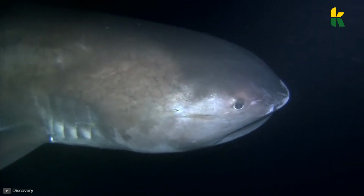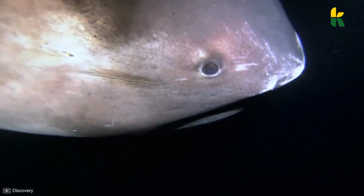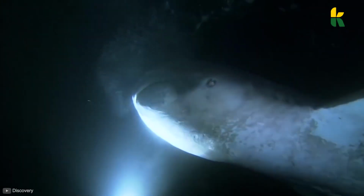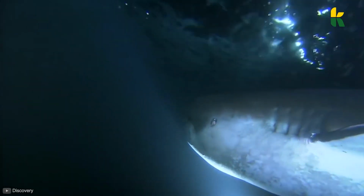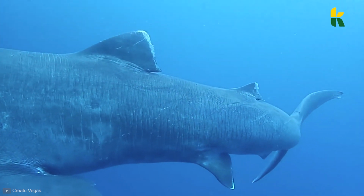The sharks were discovered in 1976, and so far humans have caught and studied only 100 specimens. They've been found in the Pacific, Atlantic, and Indian Oceans, but the fact that we know so little about this planktivorous shark is what makes it scary.